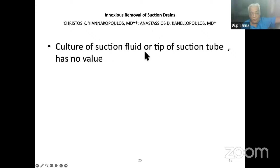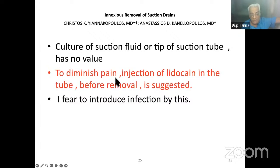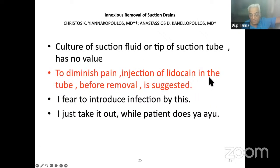Culture of the suction fluid or the tip of the suction tube has no value. That is what was recommended at one time, but it has no value. To diminish pain, injection of lignocaine in the tube before removal is also suggested. I fear introducing infection by this. I never do it. I just take it out.